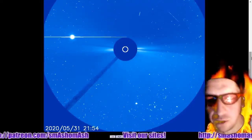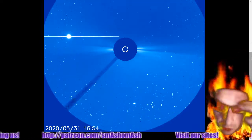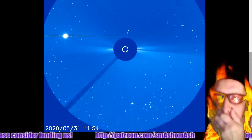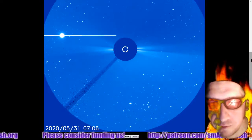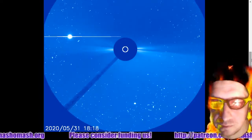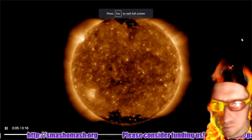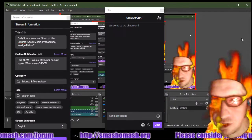You're looking at the LASCO C3 coronagraph from the SOHO, and we're seeing Venus moving into the Earth-Sun conjunctive region. Next thing we're going to look at is the Sun directly. When you're doing so, make sure you use the proper instruments, such as the SDO.